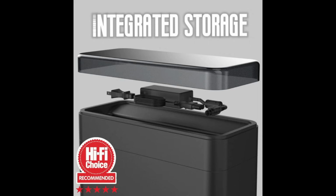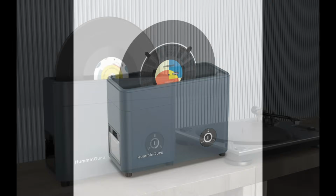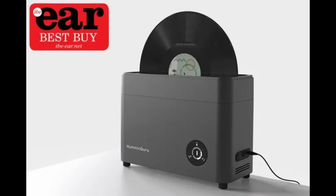And for me, my records are pretty clean in general. But whenever I have an older record, a used record, first I clean on the vacuum machine. Then the HumminGuru clears away a level of audible grayness you didn't know was there until you put it through the HumminGuru machine. It looks kind of cheap, but it's not cheap. I've used this thing constantly for over a year. It works like a charm.